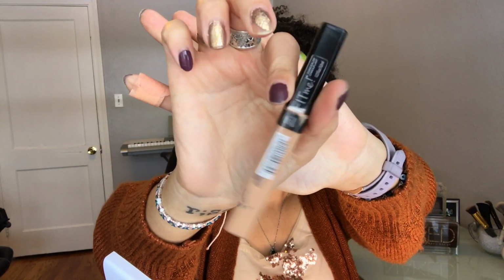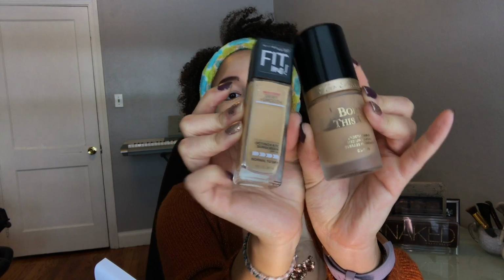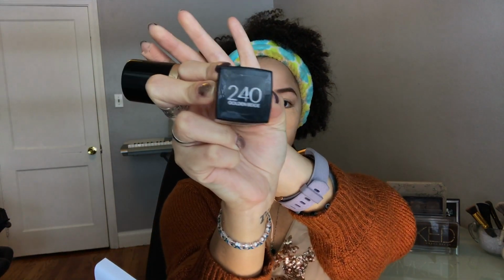So first I'm going to be starting off with my Maybelline Fit Me Concealer, number 25 in medium. I use this one before I put on my foundation. I just use it underneath my eyes for any dark circles. I also use it on my nose. I have a little bit of discoloration on my face and my nose is actually really red compared to the rest of my face.